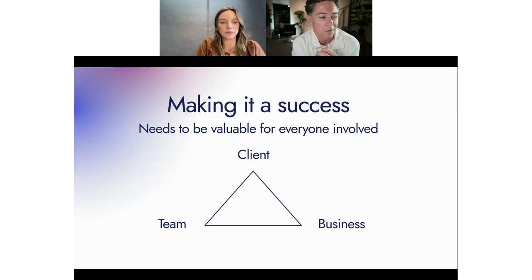It cannibalizes your regular service prices or whatever, right? Then it's not right for the business. It needs to work for the business. It needs to work for the client. And finally, it needs to work for your team, because at the end of the day, most of the people who you're going to sign up are going to be existing, loyal customers. And it's going to be through conversations with your team that this is going to happen.